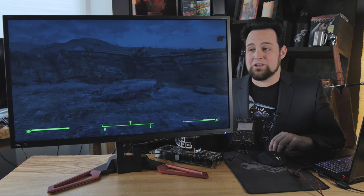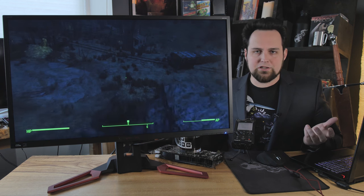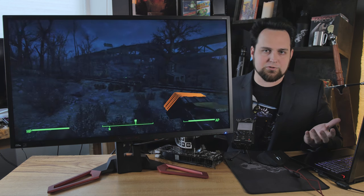So in my opinion, HDMI, just get rid of it. Why do you even have it on there? If it's not going to run at 4K 60 hertz, then whatever. It's useless. Just give me a DisplayPort, plug straight into the panel and be done with it.